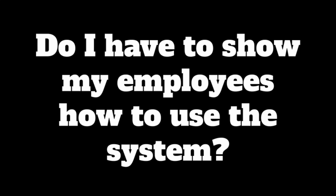Do I have to show my employees how to use the system? Yes, you do. It is your establishment, your business, your liability. It is stated in the NFPA standards that it is ultimately the owner's responsibility. If you need more information of how these systems work, please, I ask you to give us a call. You can also go to the manufacturer's websites for further information.